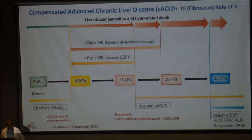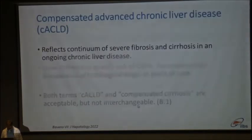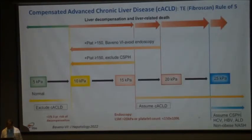There was a confusion which has now been clarified. Anybody with a fibroscan of 20 and platelets of less than 150 will require it. Sorry. The next thing is the problem related to complications. Anybody who has 25 kilopascal and above is clinically significant, means he has varices, he is likely to have ascites, and so on. The zone between 20 and 25 is still not clear. I hope I have clarified who needs an endoscopy and who does not.